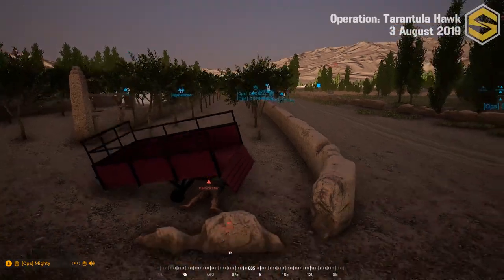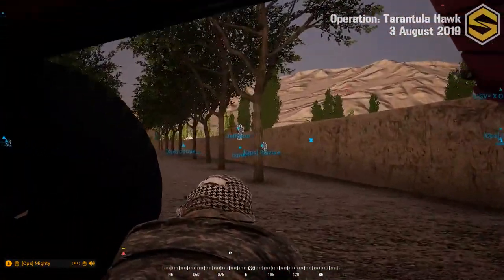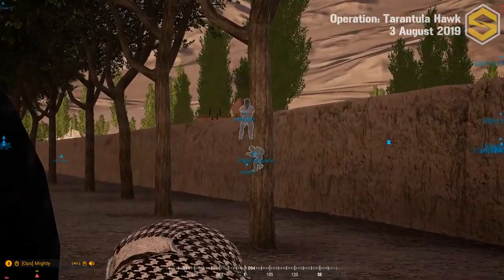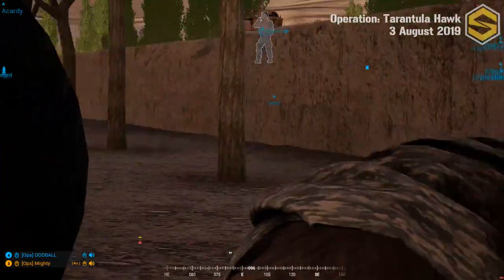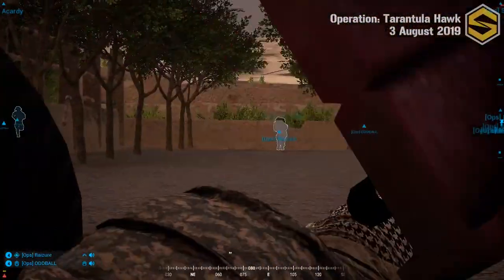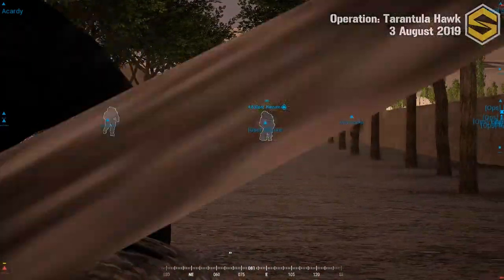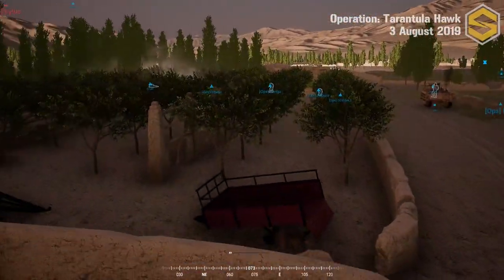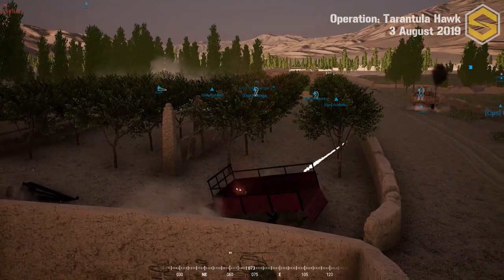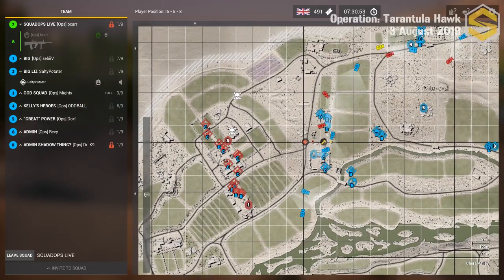So Patrick Star is just hiding right now. Is Patrick gonna have a shot on the gunner here? Something tells me no. Might have a shot on Razor. I think Razor may have just spotted him. Razor definitely spotted Patrick Star, and there goes. So Razor gets the kill on Patrick Star, and whoop-de-doo! That's the ambush squad gone.